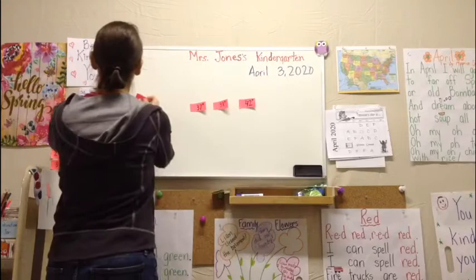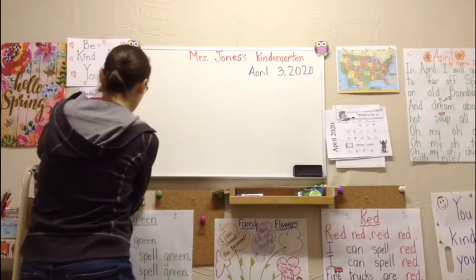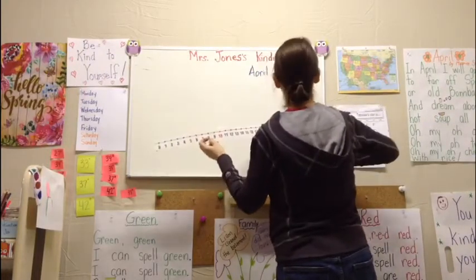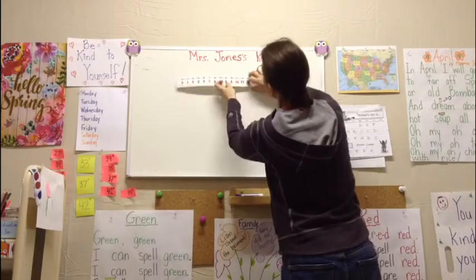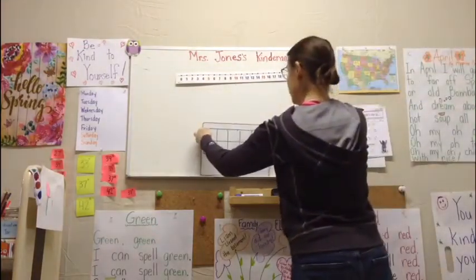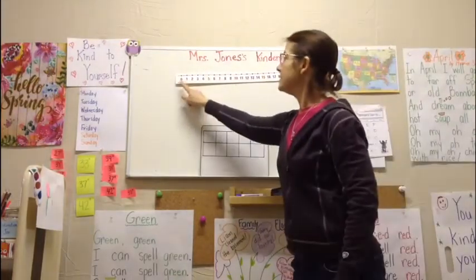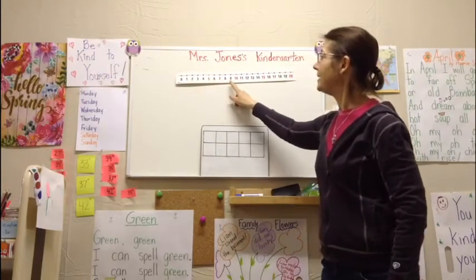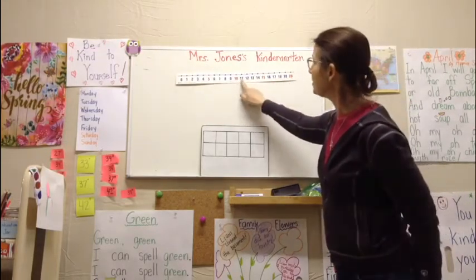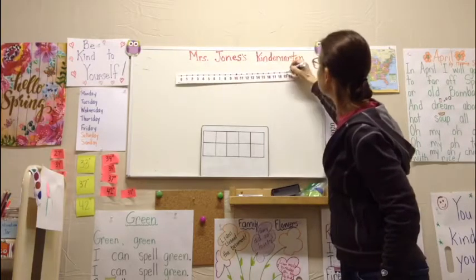All right, I'm going to move these away, and we're going to talk about 10 frames. We talked a little bit about them when we did our number of the day, and today I want us to think about them a little bit more. So I'm going to put a number line up. I'm also going to put up my 10 frames. For the purpose of today, we're going to count the numbers, and then we're going to focus on just the tricky teens. 0, 1, 2, 3, 4, 5, 6, 7, 8, 9, 10, 11, 12, 13, 14, 15, 16, 17, 18, 19, 20. Today our focus is going to be in this area here. So that's what I want us thinking about. From the 10 to the 19.